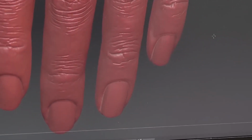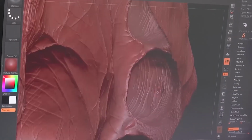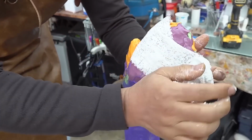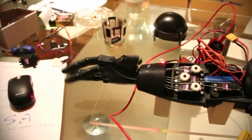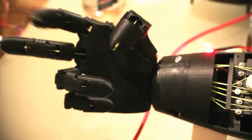One of the most inspiring examples is how 3D printing has revolutionized the world of prosthetics. Traditionally, creating customized prosthetics was a lengthy and expensive process. But with 3D printing, prosthetics can now be designed and produced using precise instruments.